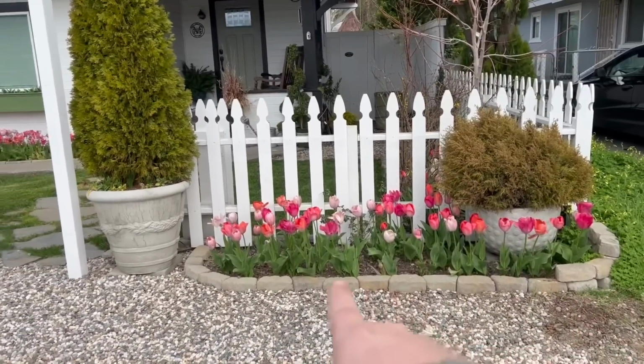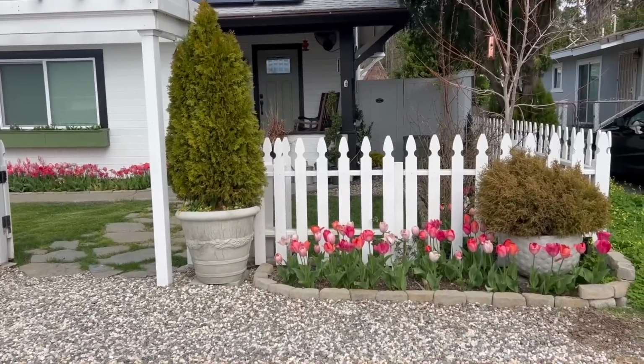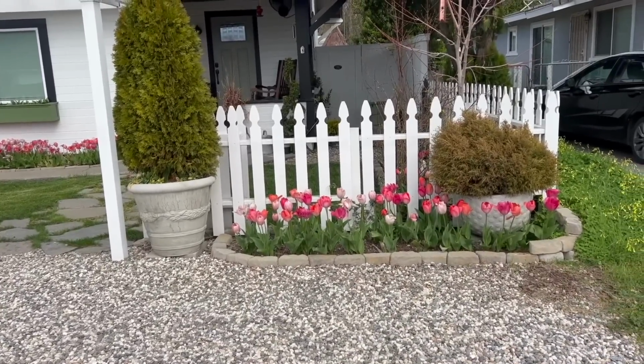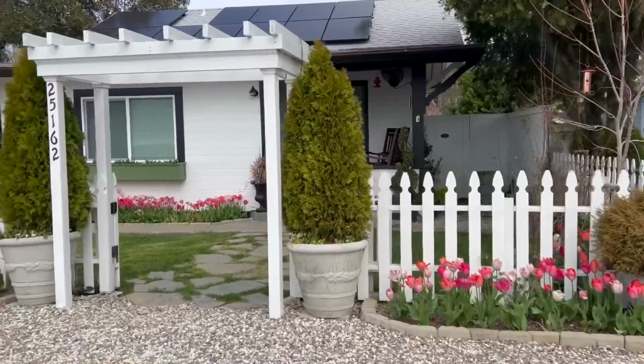Eventually we are going to be pulling all of the brick here, and we're going to be replacing all of the brick edging that we have around the entire property with metal edging, just because these bricks move and I have to shuffle them probably about 2 to 3 times a year just to keep them somewhat straight, and it's a lot of work. So we're going to go with a metal edging that's a little more permanent.